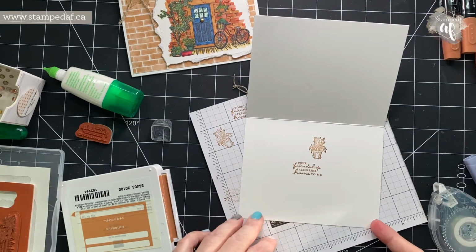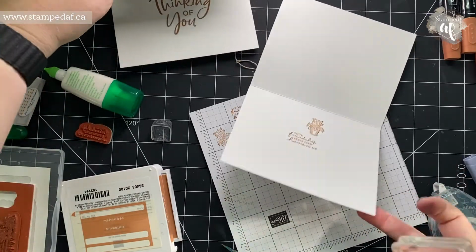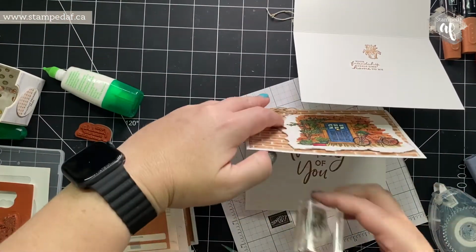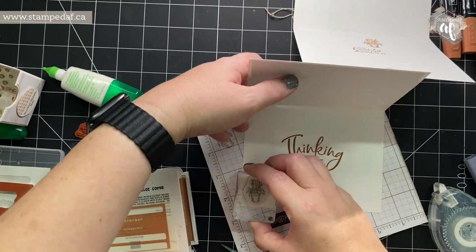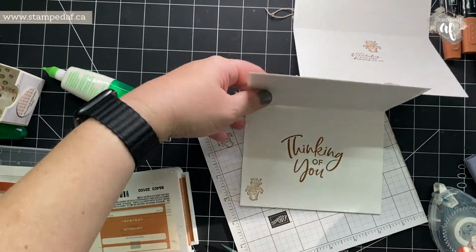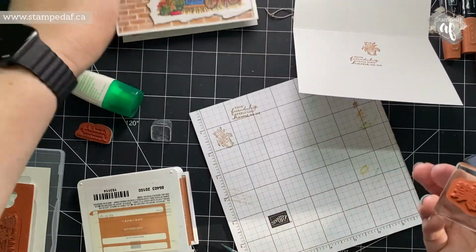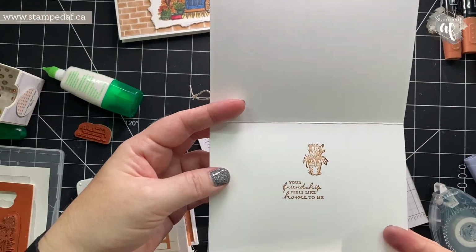I think we're gonna do that over there. I'm kind of thinking now I should have done it on the bottom, but let's do it on the bottom on this one. We're gonna go bottom left corner. I don't know about you, but when I write a greeting in my cards, I always put my name down here. That looks really juicy, doesn't it?